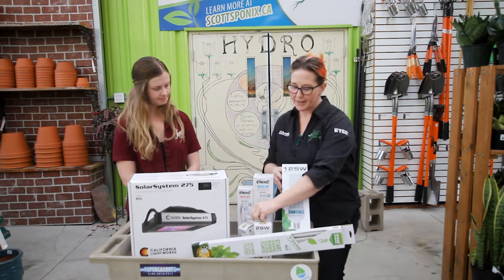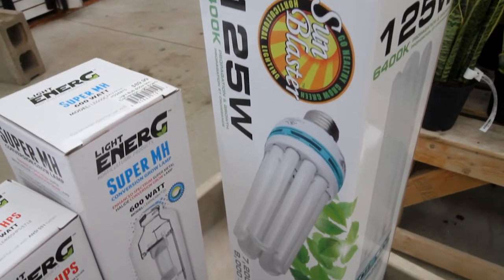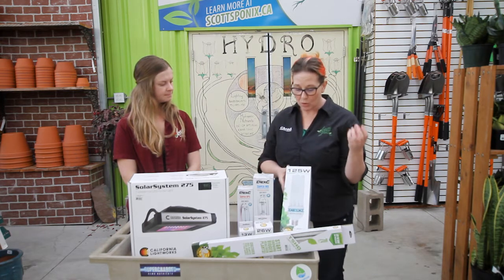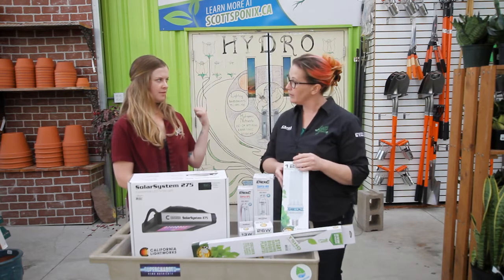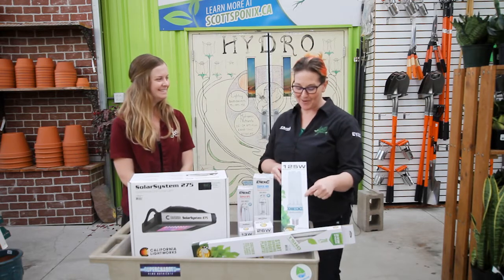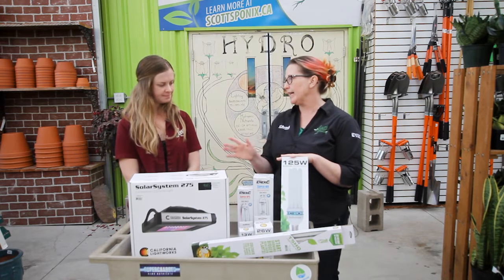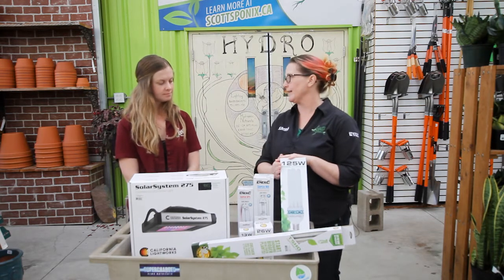Absolutely. But this one does not look like it fits in a regular socket. It does not. You do need a special socket for the larger wattage CFLs, which come in 125s and 200s, but it's inexpensive. It's like $20 or $24 or something like that. We have all that stuff here? Sure do. Isn't that convenient? So you just plug that in, and this 125 will light up a lot of stuff. You could start a tray of clones or seedlings or seeds or anything like that. This would light them up real nice.